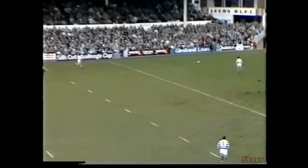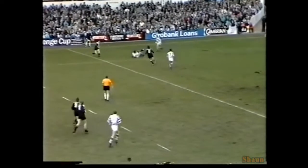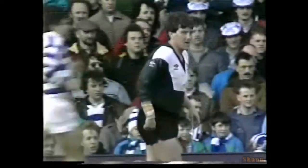Oh, and that's a glorious kick. Whether that goes in touch or not, a superb kick, punishing Halifax. Those are the sort of kicks I think we'll see from Gary Pearce.